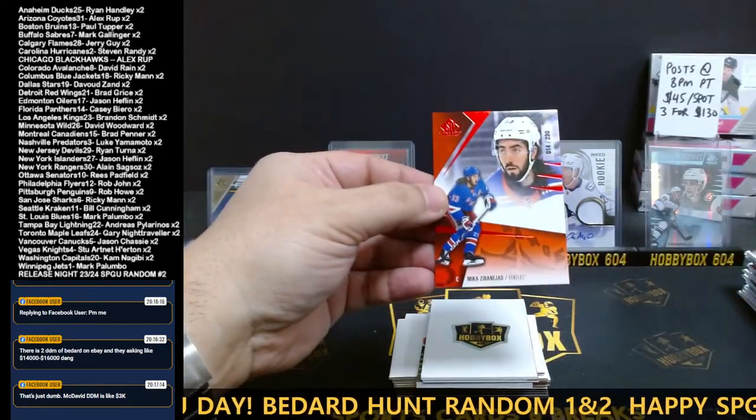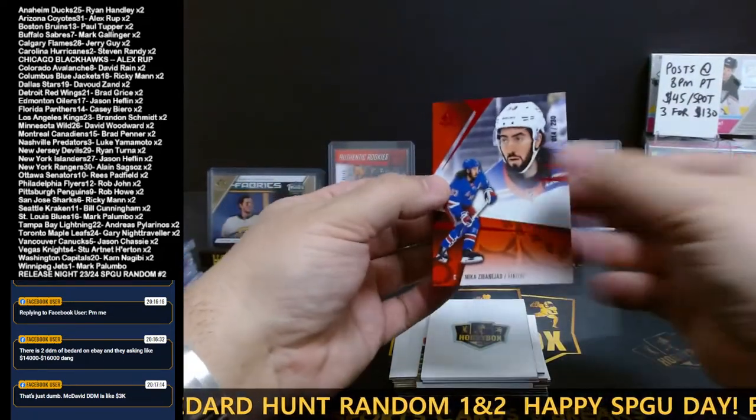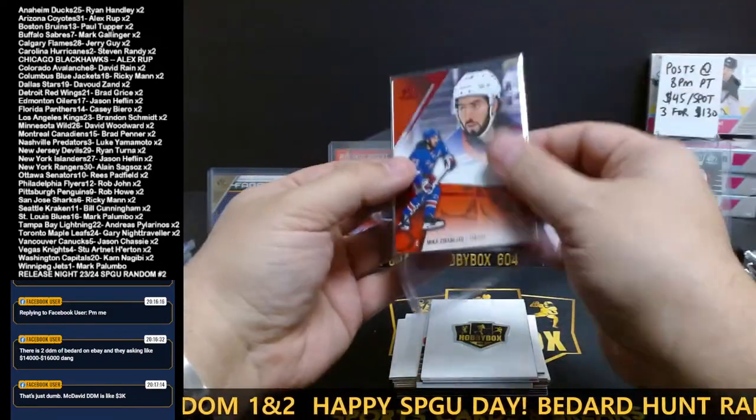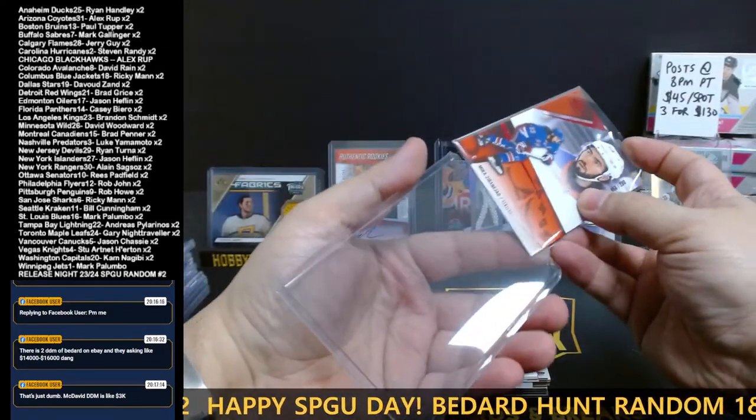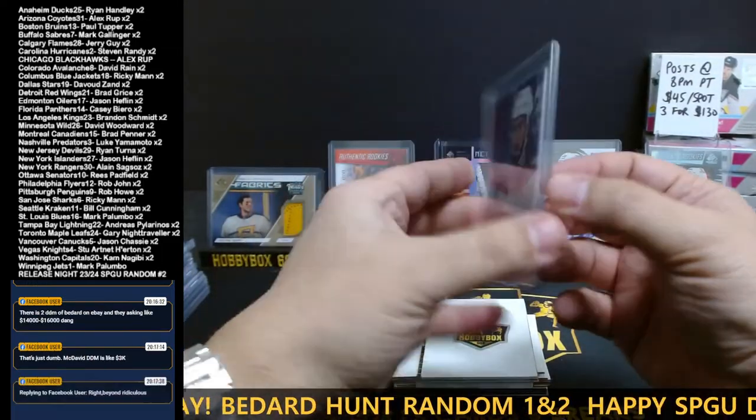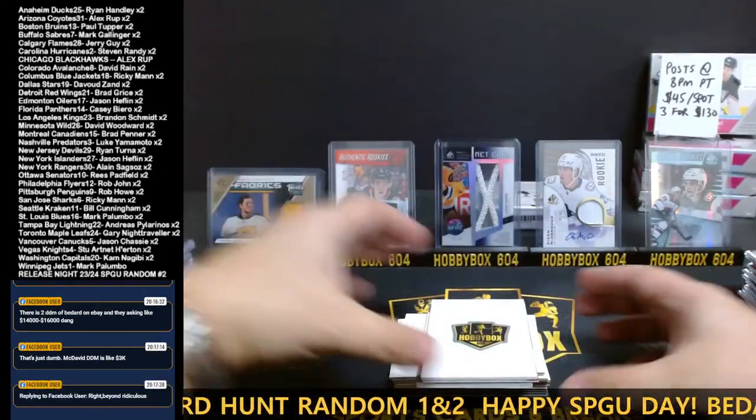The case hit alert. Number 14 out of 230. We have a Prince of Persia, Mika Zibanejad, going to the Rangers. Very shameful that this is the only card he has in this set. I don't know why Mika doesn't get the love in the hobby.